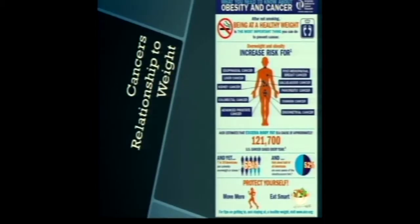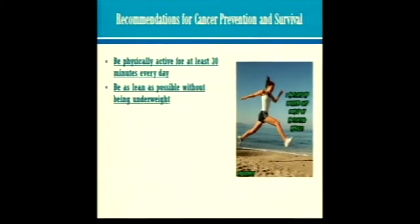So the first thing we're going to talk about is basic cancer risk reduction, and how many people have heard: be a healthy weight. Being overweight and obese is absolutely problematic in several of our highest risk, most complicated cancers. So how do we take care of that?